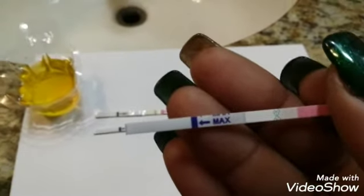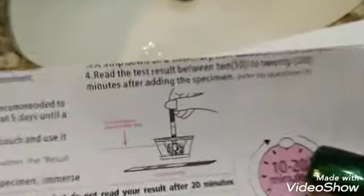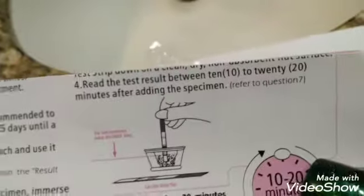And it is a 5-second minimum dip is what it says, at least 5 seconds. So actually, I take that back. Give me a second, guys. Reading is fundamental. Okay, it says to dip it for at least 10 to 15 seconds, if you can see it down here at the bottom of the page. And then it tells you to read it between 10 to 20 minutes. That's odd because I've never waited 10 minutes on an OPK, but we'll go with it for 500.